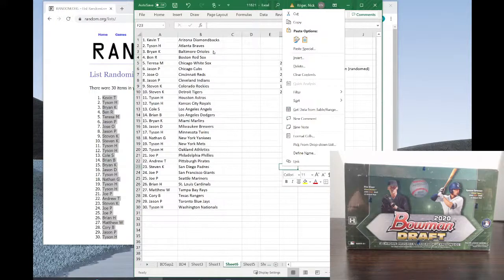And Brian H has the Cardinals. Matthew W has the Rays. Corey B has the Rangers. Jason P has the Blue Jays. And Tyson H has the Nationals.